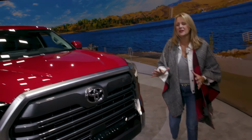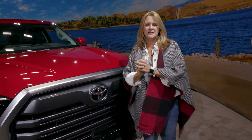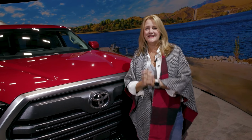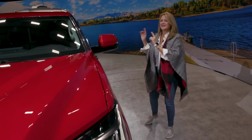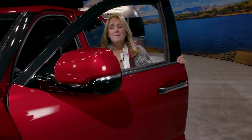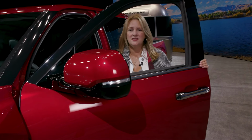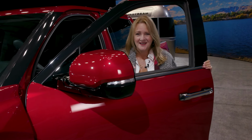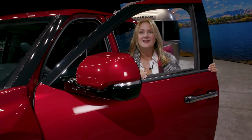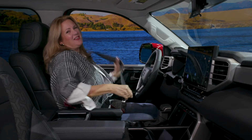There are 6 trim levels. It starts with the SR, there is the SR5, and it goes up to TRD Pro, which is everybody's favorite. That is the off-road most capable version, and it is also the top of the line in the Toyota Tundra. But the real magic in the Tundra is actually inside the cab. Not only a really beautifully appointed cab, but the technology in the MMI, the multimedia interface, that is completely new. Hundreds of engineers have been working on this for several years to get it right, and it looks great. Come take a look.